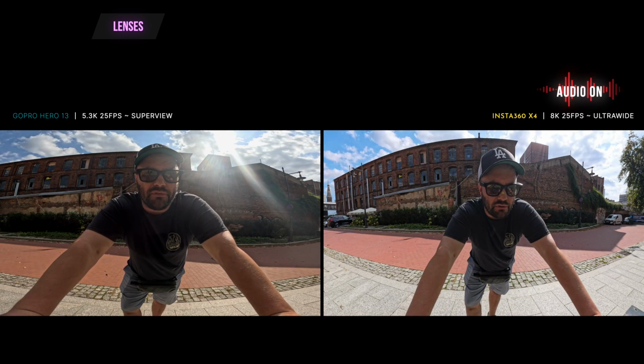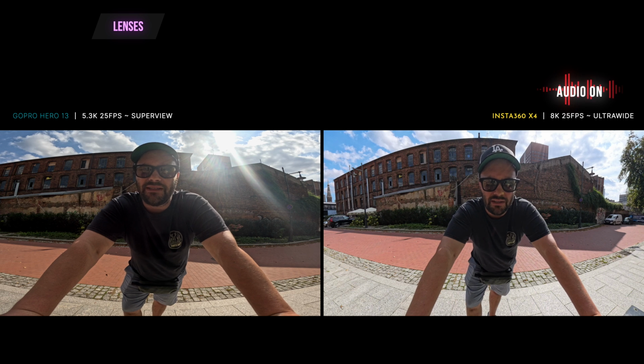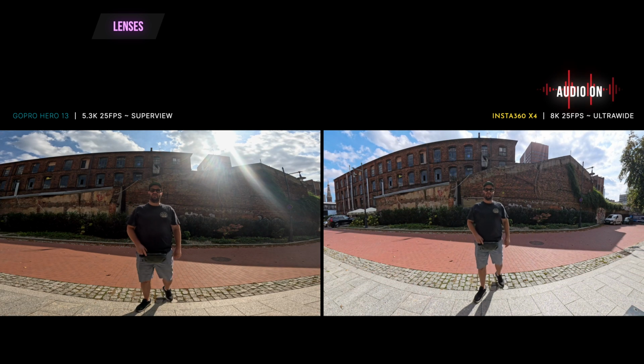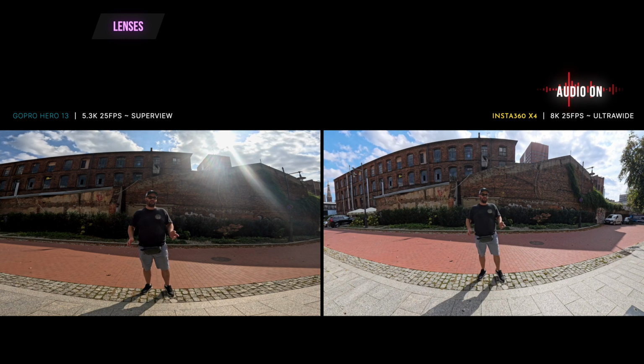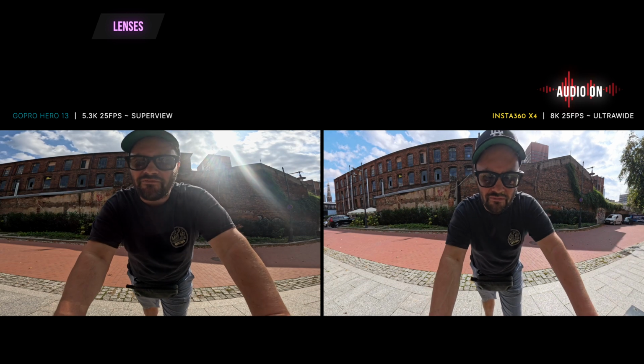Now we have Super View on the GoPro, and we have Ultra on the Insta360 X4, and this is basically what they look like. And if I stand here, this is what you can see. And pay attention to what's happening with the background, not only me, and see what happens when you come in really, really close. Next one.